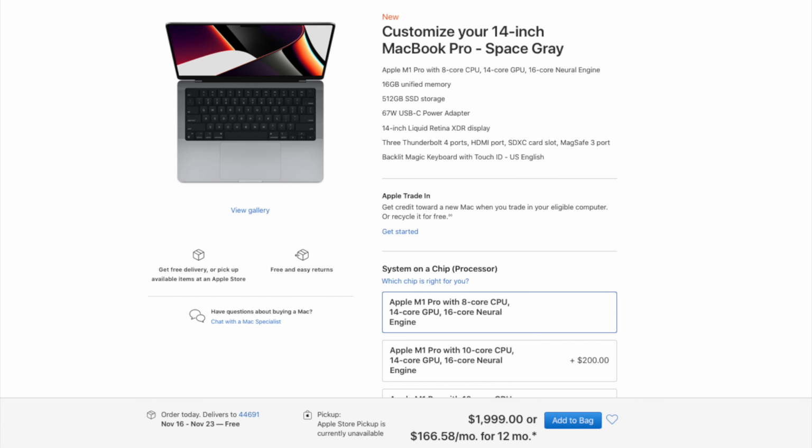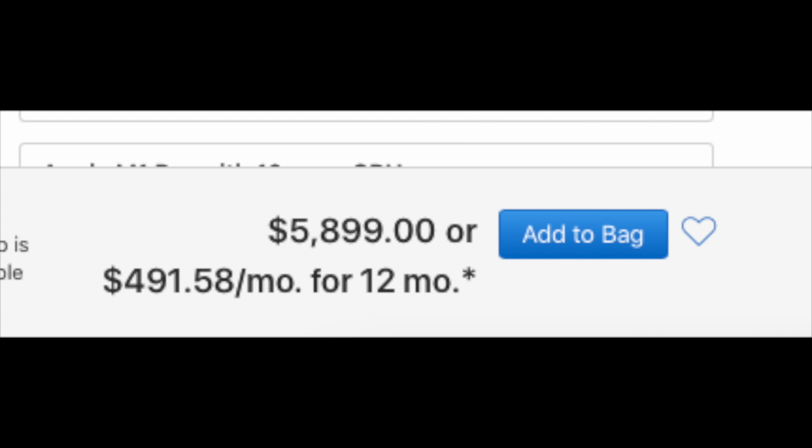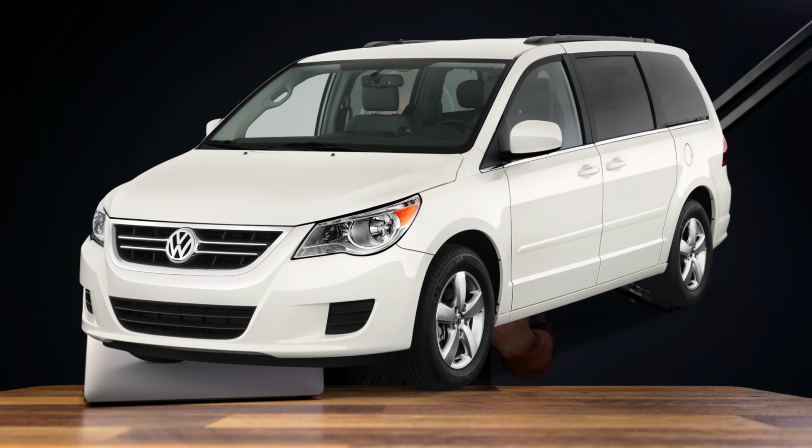We already said at the base model, this is still a wildly expensive computer at $1999. If you max this thing out, you are looking at an almost $6,000 machine. Yes, these are tools and you should buy what you need to get your job done. Well, my job doesn't require a Volkswagen Routan worth of computing power.